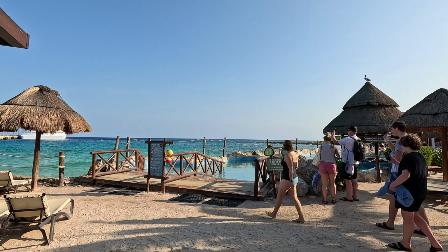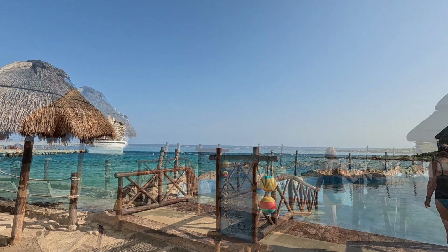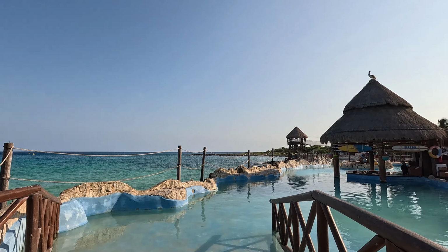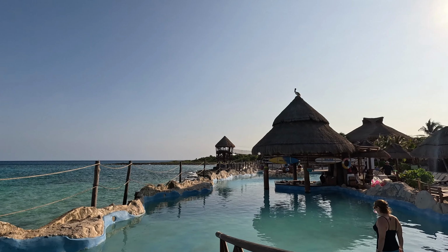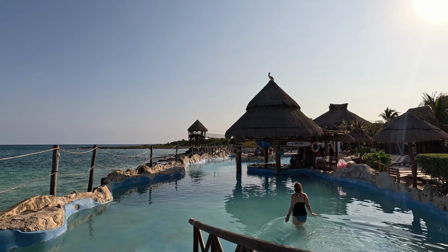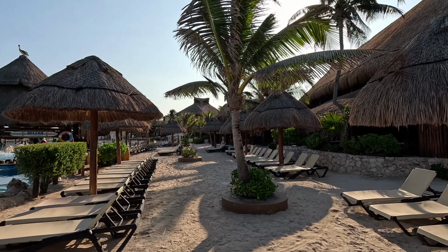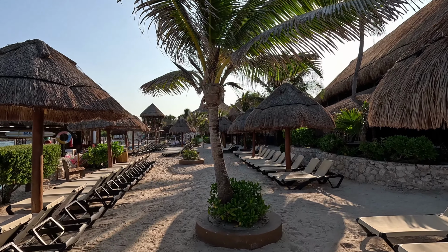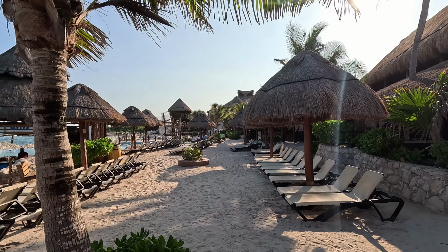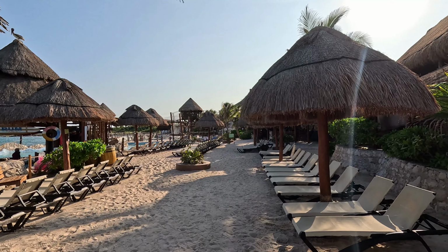All the loungers down here. And one of the pools. And that's the Castaway Pool Bar out there, a swim-up bar right in the pool, right on the ocean. How beautiful is that? This area is actually called Chill Out Beach, if you were wondering. Gorgeous down here, sandy beach, straw umbrellas. How relaxing is that?